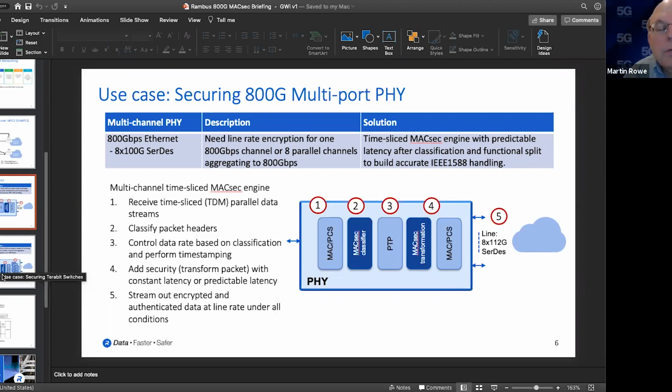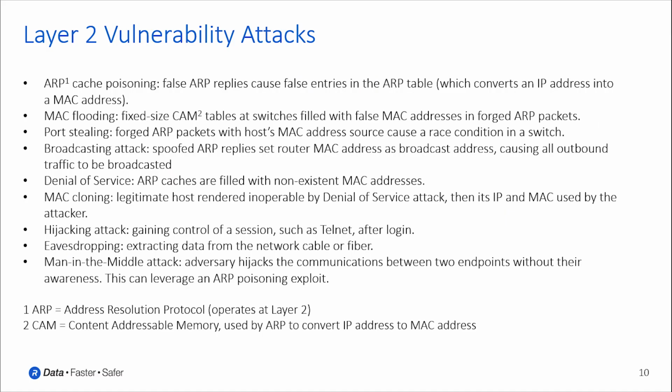Okay, well, the first question is, what kind of attacks does this product defend against? What would a hacker do if they're trying to get into a network? How would they do that, and how does the product defend against it?